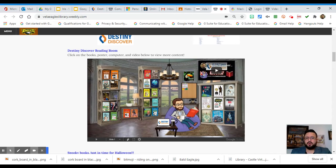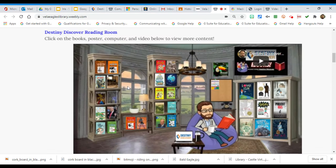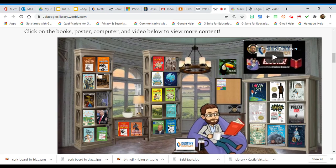If we go down a little bit further, this is the Destiny Discover Reading Room. It's a little virtual library that I created. All you have to do is you can take a closer look, and I have a bunch of books with all kinds of links. And so all you need to do is you click on a book that you're interested in. Maybe it's this Big Nate book.